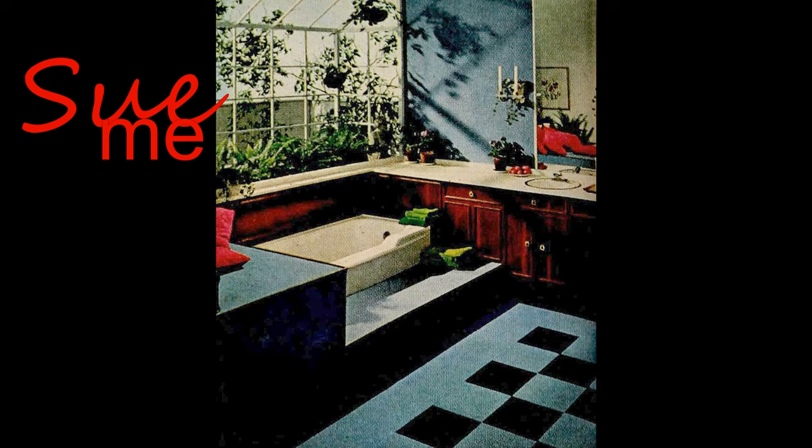This time, instead of the skylight or the sliding glass door, we have this greenhouse window. We have like this whole terrarium. We have turned the bathroom into a terrarium, basically.